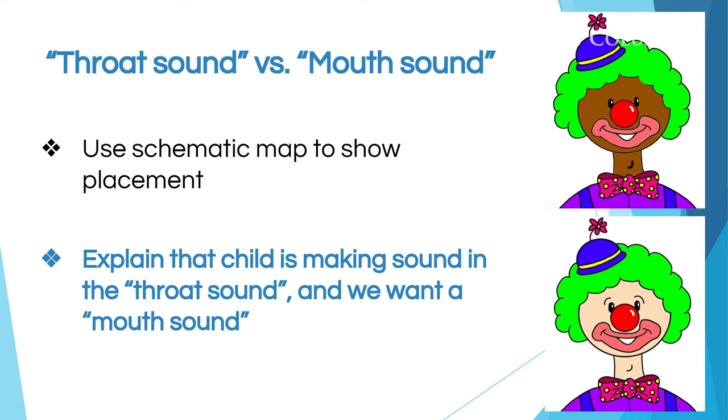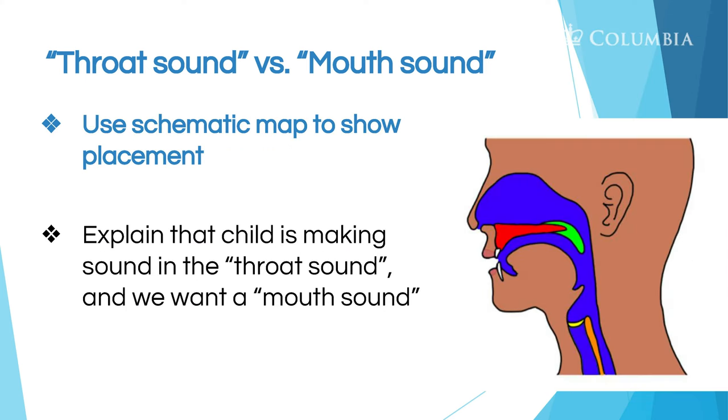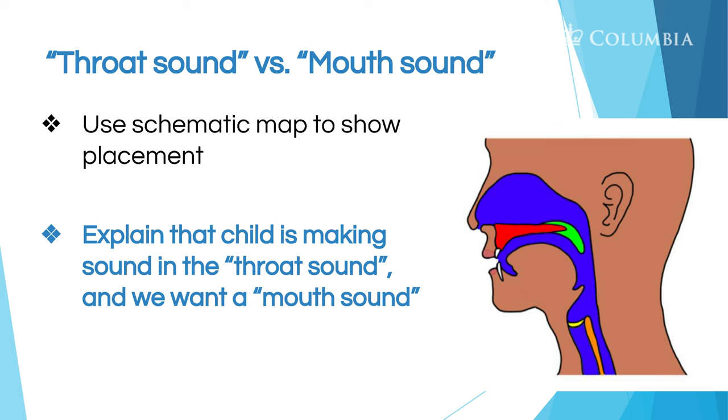Again, here are clown images, so a throat sound versus a mouth sound. Here's another profile view, which you could use with an older client who understands this anatomy, and you can point to the yellow thing, which is your glottis, where the glottal stop is being produced, or you can point to the mouth, where the teeth are, and say, is that a mouth sound or a throat sound?